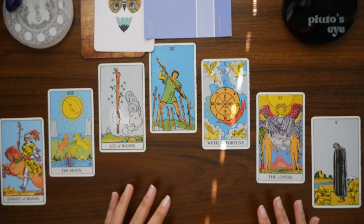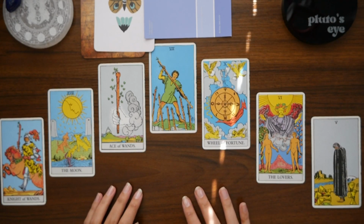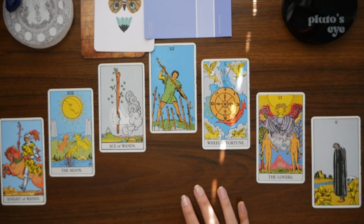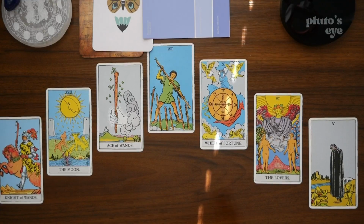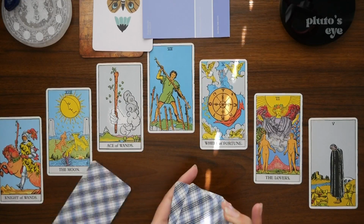So I think that's really beautiful. I want to see if we can get some clarification on this 7 of Wands.